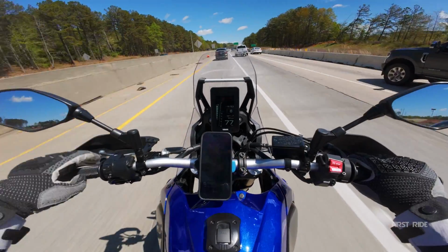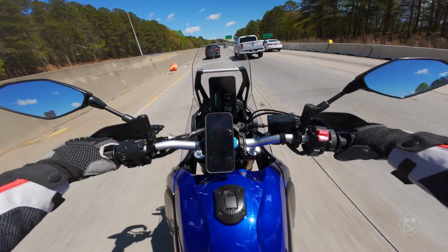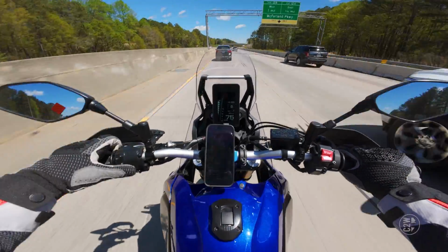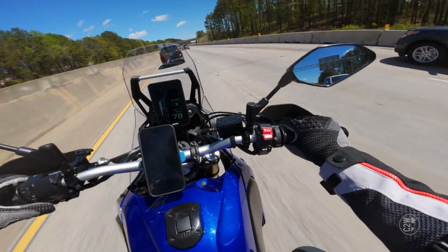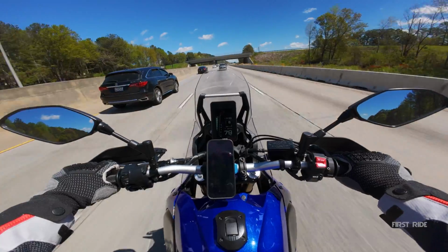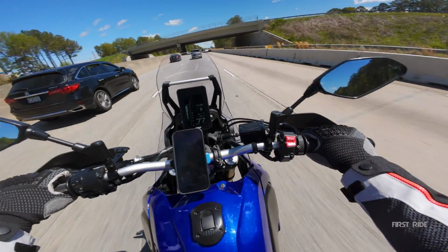Absolutely not. That connection is far more important. Overall, maybe I would get one of those little windscreen deflectors at the top that shoots the air over my head. I don't really care that much about my shoulders bobbling, but I do care about my head bobbling around. But other than that, this thing's fantastic.